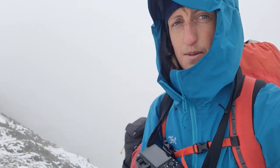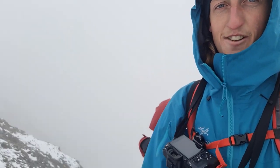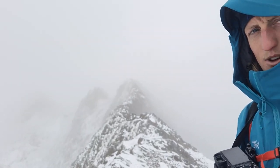Just got to the top of Crib Goch. You see the ridge there behind me. It's looking quite epic actually, with this cloud kind of flowing over the top. And there's no one around. There is a group behind us, but I think we'll be well over the ridge by the time they get here. But yeah, look at that. Woo, epic.